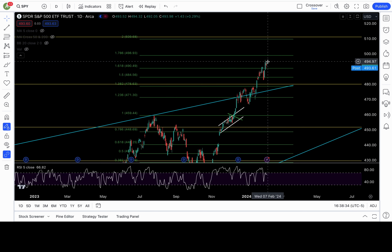Remember, after compression comes expansion. We have a double inside daily candle setup. That is the compression part, with the range getting tighter, and eventually it's going to explode. Will we get a catalyst, or will we do it for no reason? I don't know. But when you're a sheep, all that matters is what the price action is doing, and we're just reacting to it.